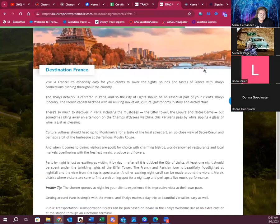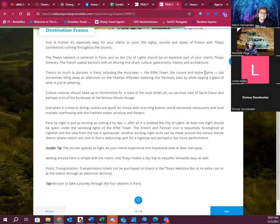All right, how about going to France? So, vive la France! It's especially easy for your clients to savor the sights, sounds, and tastes of France with Thalys connections running throughout the country. The Thalys network is centered in Paris, so the City of Lights should be an essential part of your client's Thalys itinerary. The French capital beckons with an alluring mix of art, culture, gastronomy, history, and architecture.